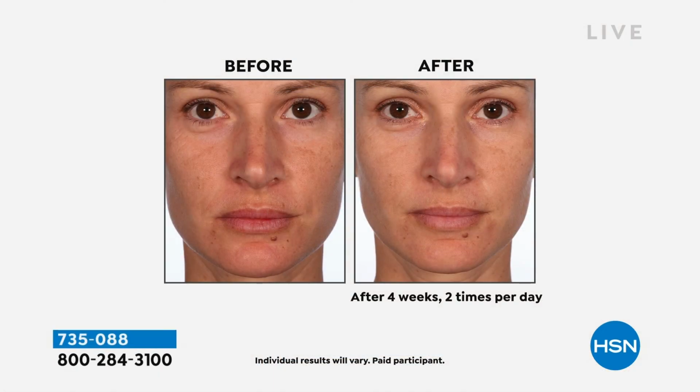Dimitri, these pads are so good. Tell us what makes your pads a step above, a cut above the rest. Yeah, they're not all created equal. First of all, look at this girl's skin. That is after 4 weeks using it twice a day. And I have pretty tough skin. I don't use it twice a day. I use 1 pad every other day. Sometimes twice, but usually 1 pad every other day.